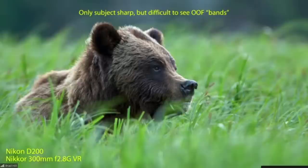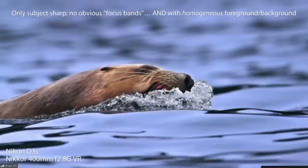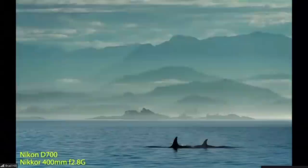Same with this next shot, which is a Steller sea lion just slicing up on the surface to grab some air and give me a look at the same time. In this case, you've got the subject sharp, but there's no obvious focus band. So my point is, really try to avoid those situations where you get clear in-focus and out-of-focus bands in the image. It will often work nicely if you've got a homogeneous foreground and background, water being one example.